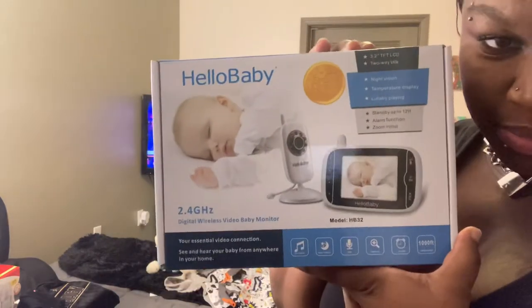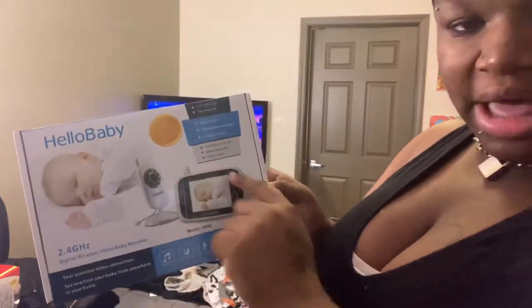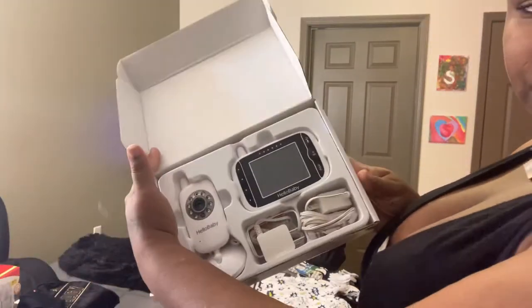Another thing. When I get him in his room, he has a separate room, most definitely. It is Hello Baby. Some baby monitor, and it can hear on both ends. He can hear me talking to him, and I can hear him crying, vice versa. It comes with this cute little pad thing. It's pretty awesome. It came from Amazon too.